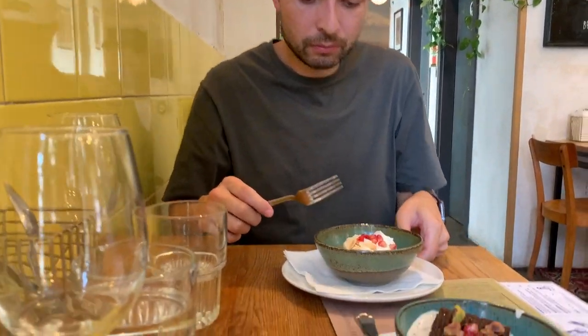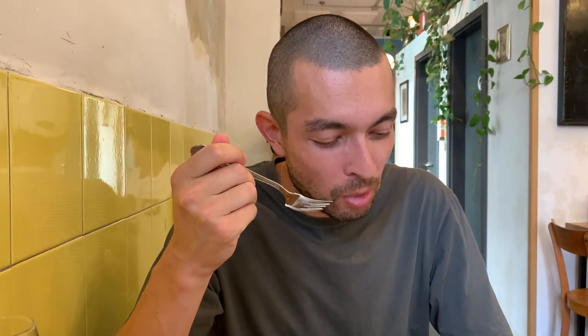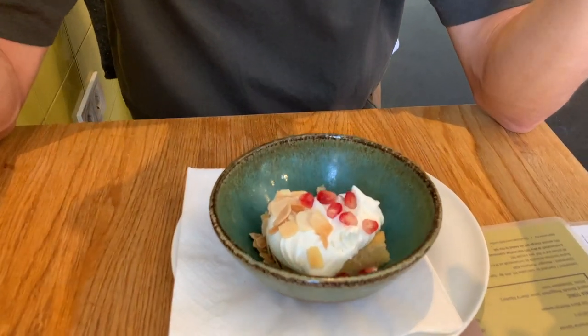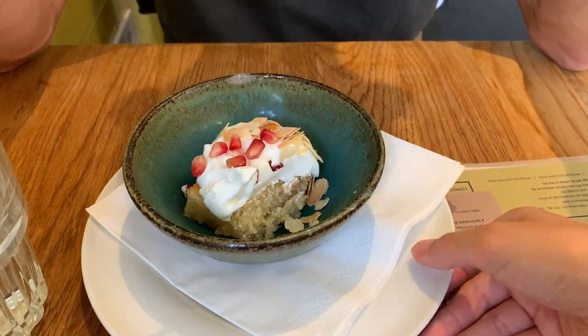The basbousa. Ooh, that cut nice. This is so us because this is just Greek yogurt on top. What is it? It's a semolina cake, toasted almonds and thick yogurt, but this yogurt is like everything we eat at home. We eat Greek yogurt on everything. This cake is just moist as hell. Toasted almonds, the pomegranate, but the yogurt is sour, it rounds it out. The cake is just so gooey.